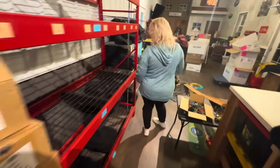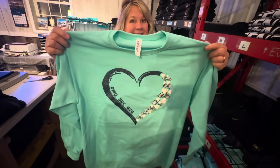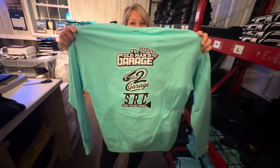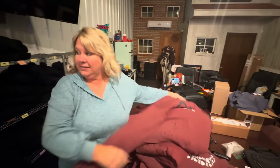Oh, wait. I love these. Oh gosh, look at these. No hood, so it doesn't mess up your hair. No hood, glitter, and all 3 logos on the back. Oh, that's cool. We have it in a hoodie in burgundy. Oh, that's nice. Yes, very nice.